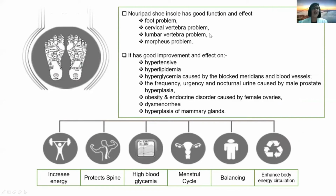This could also be a good function and effect to people who are having hypertension, hyperlipidemia, hyperglycemia, frequency and urgency of urine, obesity conditions, endocrine disorder, especially in female, dysmenorrhea, hyperplasia of mammary glands. So these are the people who really recommend our shoe insole.